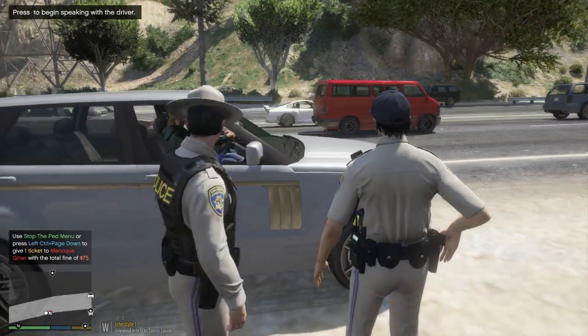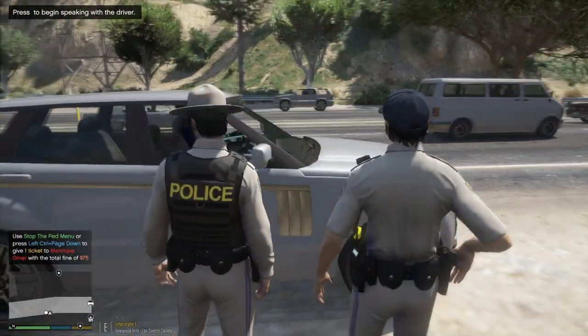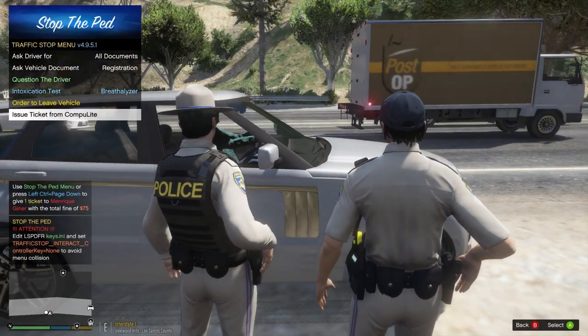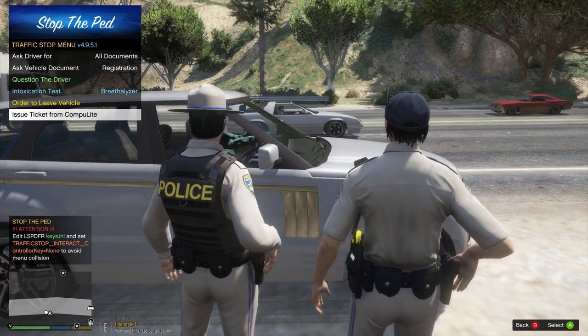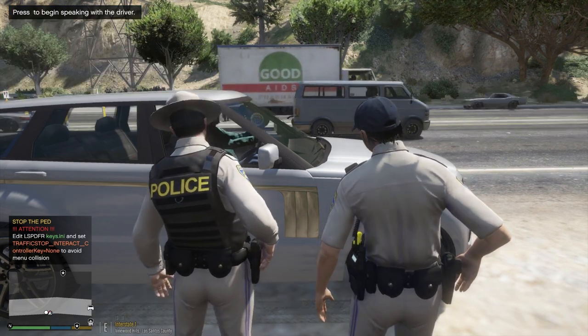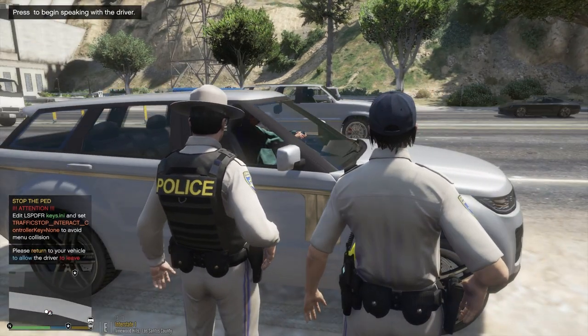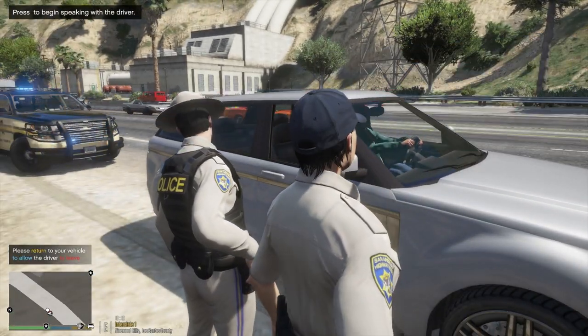All right, sir. You'll receive one citation today for speeding over the speed limit. There's a court down in the back. There's also a website and a phone number. Go ahead and sign on that dotted line right there. Be with the San Andreas Highway Patrol South Division, and have a good day.